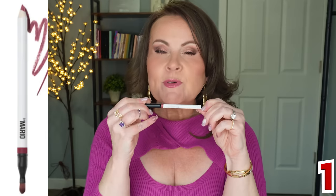Now, these particular lip liners, I'm going to show you one from the drugstore in just a second, but they don't last all day. I don't know of any lip liners that are going to last completely all day long once you eat or drink. I'm always retouching mine. I don't know about the rest of you, but I always retouch mine. But these from Makeup by Mario, they're really, really good. And this one, Kevin, is my favorite color, seems to be lately.